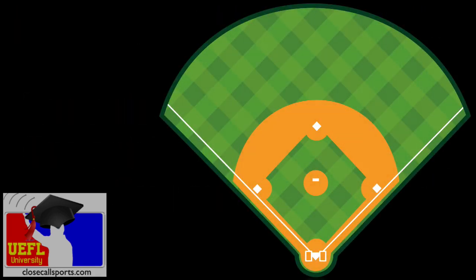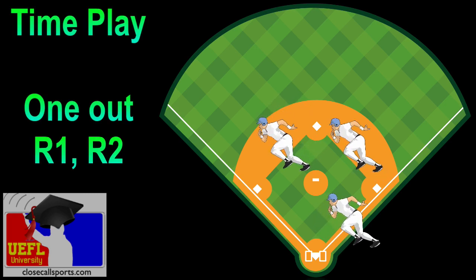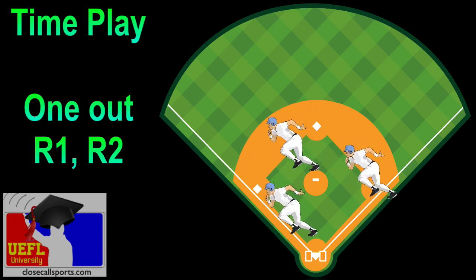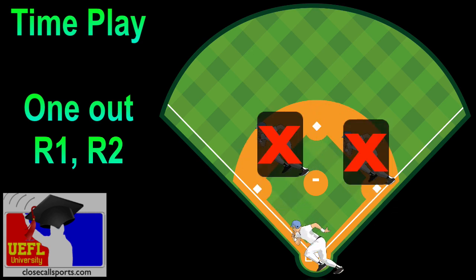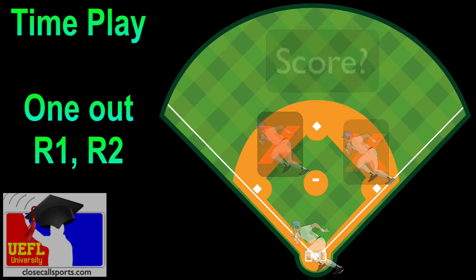I can tell you about a crazy time play where first and second, where both runners were going, that I had a long time ago. Look, that's where you get your time plays. Everybody knows that with a runner on second base and 2 outs, there's a time play. But try to stay focused on the potential of time plays with multiple runners on and 1 out.